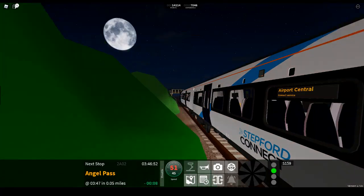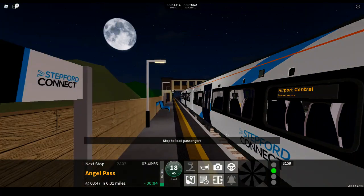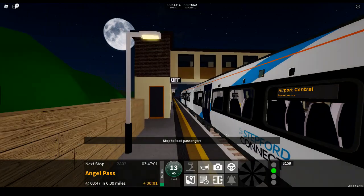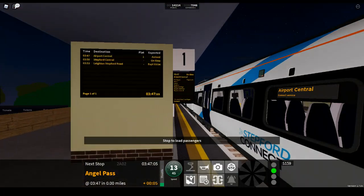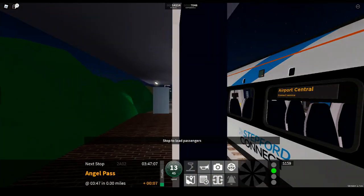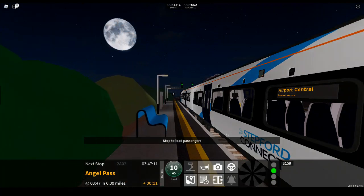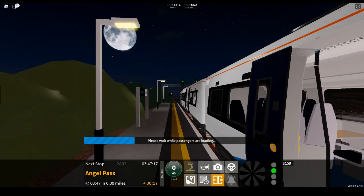Platform 1 for the 0347 Stepford Connect service to Stepford Airport Central. Calling at Bowden, Coxley, Benton, Benton Bridge, Stepford Airport Parkway, and Stepford Airport Central. This train has 5 coaches. This is Angel Pass.